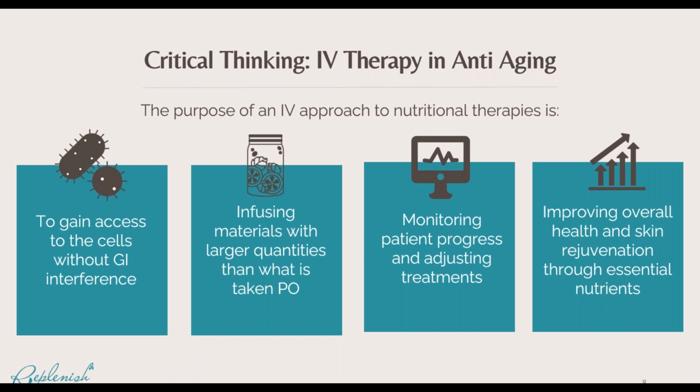Improve overall health and skin rejuvenation through essential nutrients. By doing that, it comes to using IV therapy for treating the skin. What many do not realize is that aging skin is a direct result of being deficient in vitamins and minerals. If you correct the deficiency, you can heal and repair the skin using both IV vitamin therapy and non-invasive aesthetic procedures.